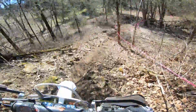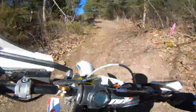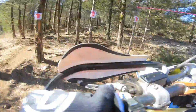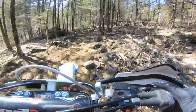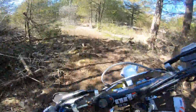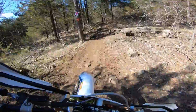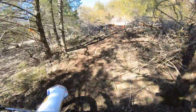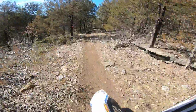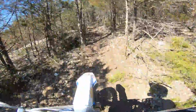So here we go, in the first technical little downhill there, had a little switchback, and then had to go up this hill. The dirt was actually really slick going up here, so you had to be really careful on the throttle. And then these hills here had some shelf rock and just some chunky, weird rocks that were super slick. So once again, just had to be really careful on throttle.